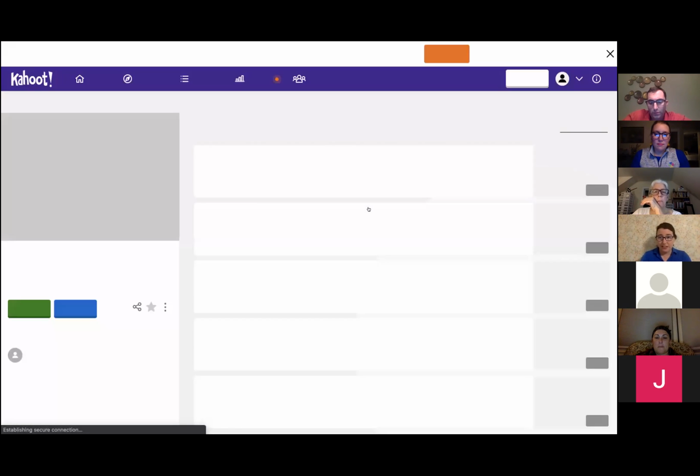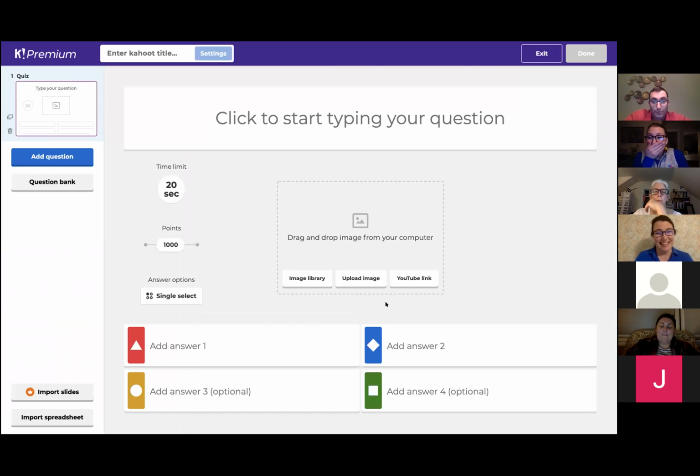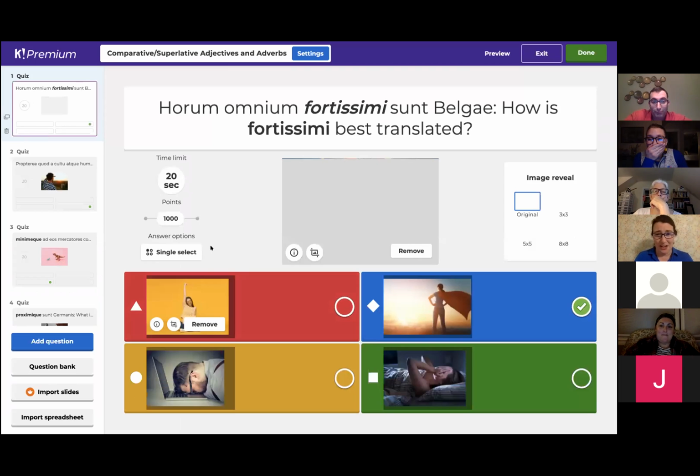Here's an example of a type of Kahoot I might use in class. I really embrace the pictures, and okay, this is the most ridiculous thing ever. Because one of the Latin words in here is the word cum, I keep getting it reported for Kahoot. I swear it's not a naughty Kahoot.